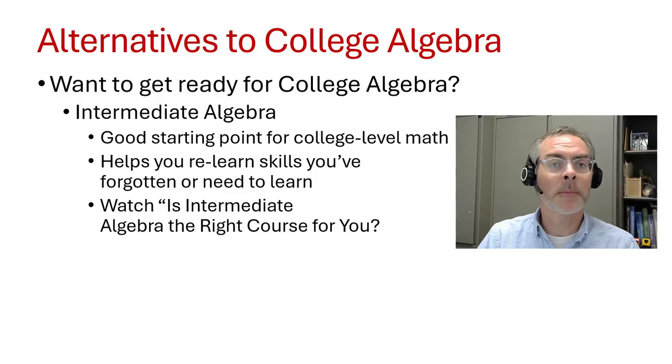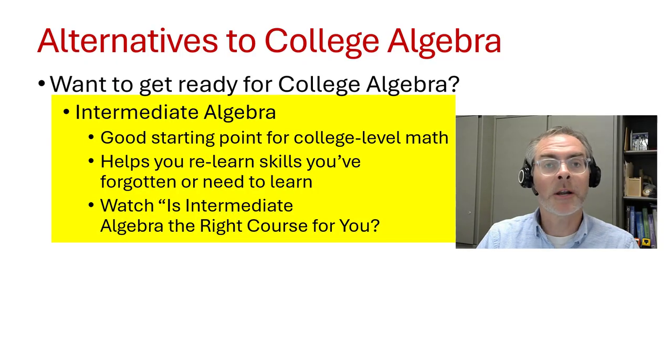So let's talk about some alternatives to college algebra. If you know that you want a STEM career and you need to get ready for college algebra, then you might want to consider intermediate algebra. That's a great starting point for college level math classes, and it'll help you relearn some skills you've forgotten or maybe fill in some gaps that you have so that you can do well in college algebra in the future. There's a similar video to this one on determining if intermediate algebra is the right course for you, so I'd recommend watching that if you're considering that course.